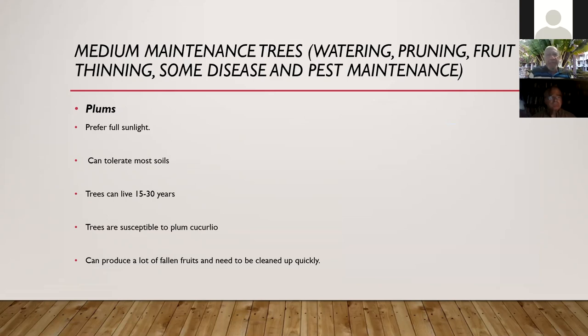I have plums on here as a medium maintenance tree, but my experience with plums is that they are not very easy. They require full sun. Some do require a pollinizer. They don't live very long. And of course, they're susceptible to the plum curculio, that insect that bites into the fruit and causes what we tend to refer to as a worm in the fruit.